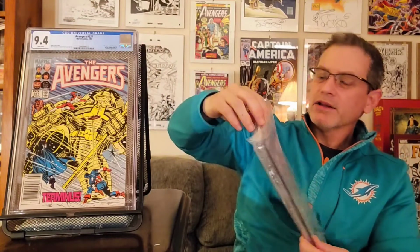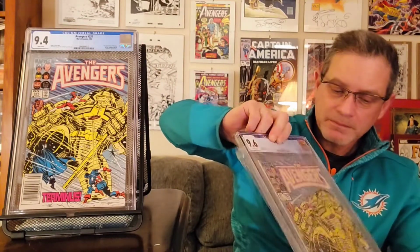I actually own a couple of pages of the original artwork from this book, which I'll show off someday if you are interested. But this was the first one I got. I got a 9.4 on that. I cannot tell the difference between this one and the other two, but I ended up getting a 9.4 on that one. And then the next one was a 9.6.